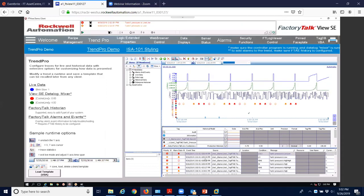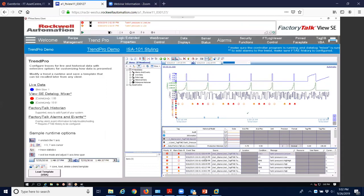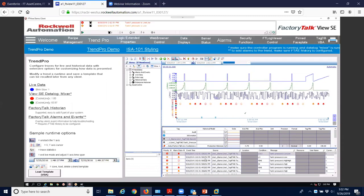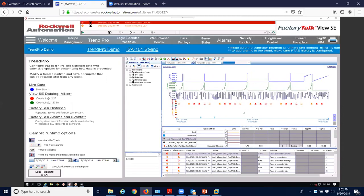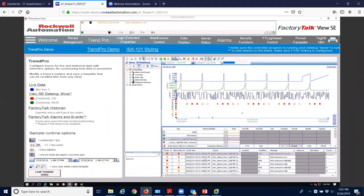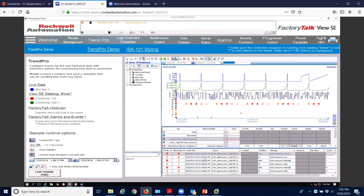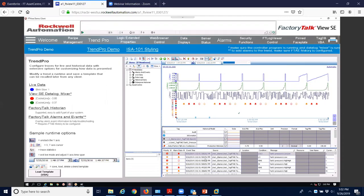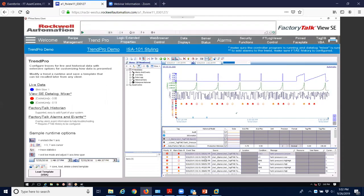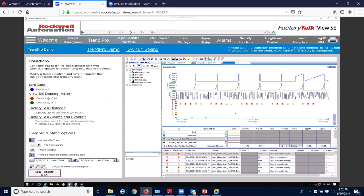And like we said before, we also added OSI Pi as a data source directly into this tool. So if you had enterprise data that you wanted to look at in the View SE HMI, you can do that, in addition to live data and the Rockwell historian as well.